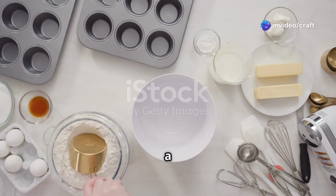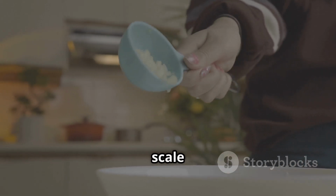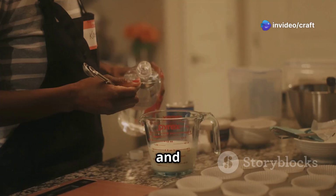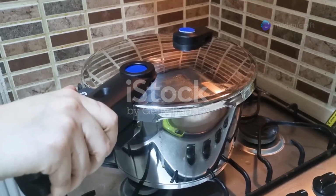Baking, as you know, is a science. You can't just throw ingredients together and pray for the best. This is where the digital measuring cup and scale comes in. This ingenious gadget measures both weight and volume, taking the guesswork out of baking. You'll be measuring out flour, sugar, and liquids with pinpoint accuracy, ensuring your cakes rise to glorious heights and your cookies have that perfect melt-in-your-mouth texture.